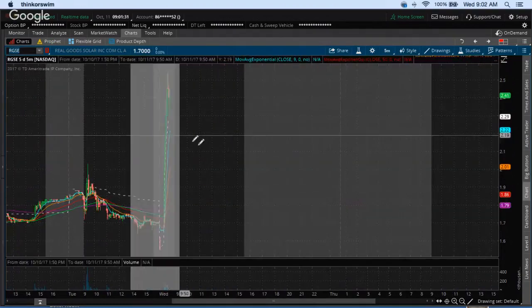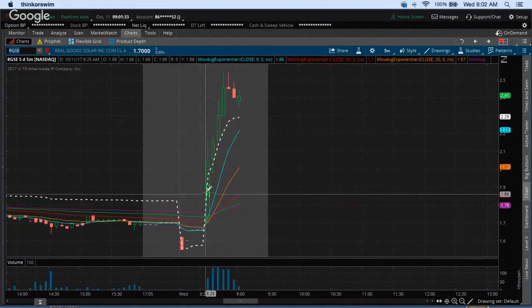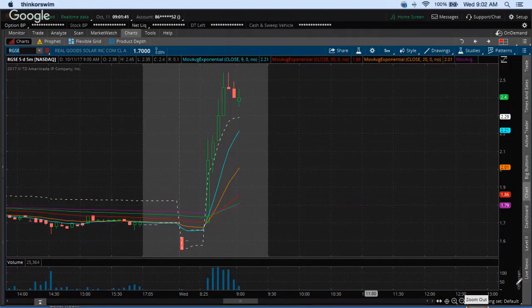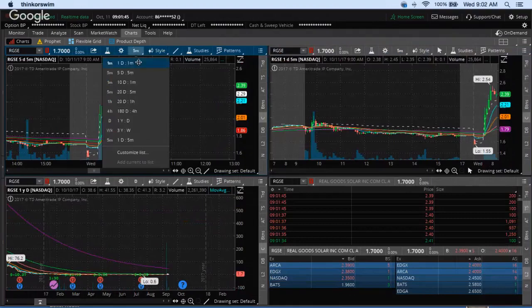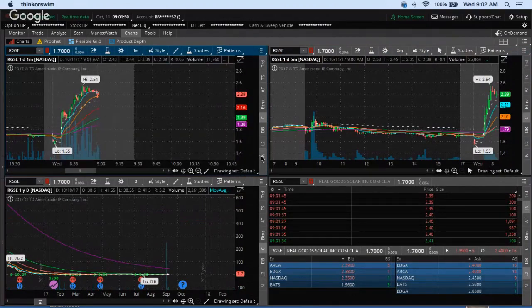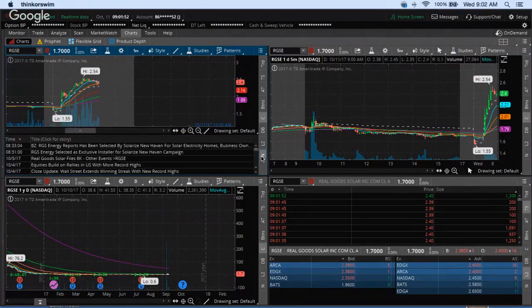Oh, wow. Yeah, this one's definitely popping pretty hard. It has pretty significant volume, actually a lot of volume, probably close to 500, 600,000 right now. Let me pop into this real quick. So what is the news, right? We want to see what kind of news it has. RGSE selected as exclusive installer for Solarize New Haven campaign. Benzinga released news this morning, 8:33 a.m. Reports has been selected by Solarize New Haven for solar electricity.